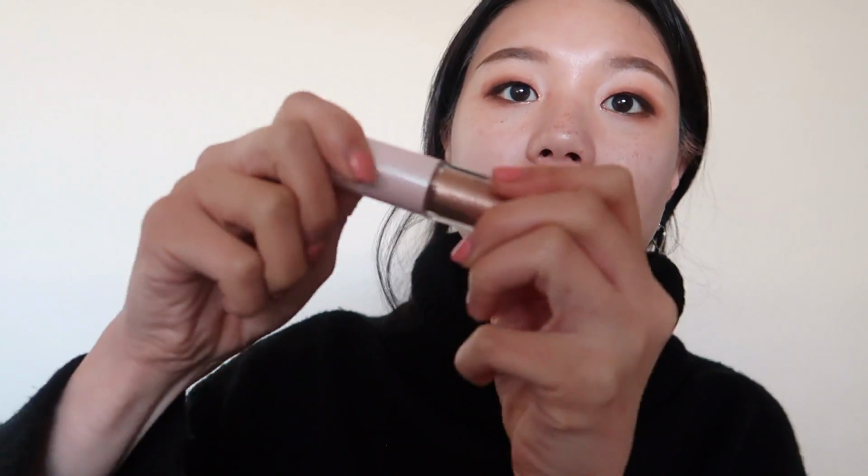I don't want too much. I just want it on my inner corner, and I'm gonna let it dry. So it looks like this. It just looks kind of like a bottle of glitter with a doe foot applicator, but I'm just gonna let this dry. I'm gonna do mascara now, and I have this one.